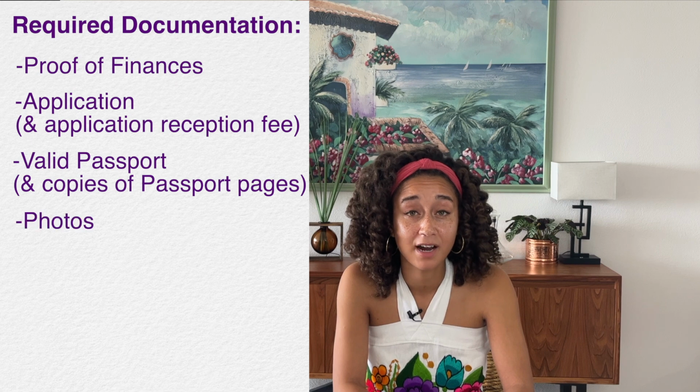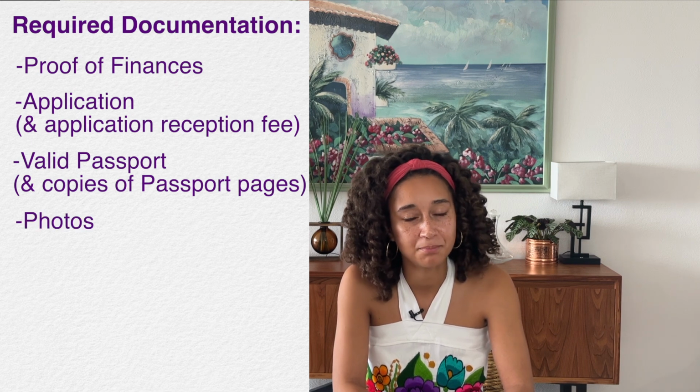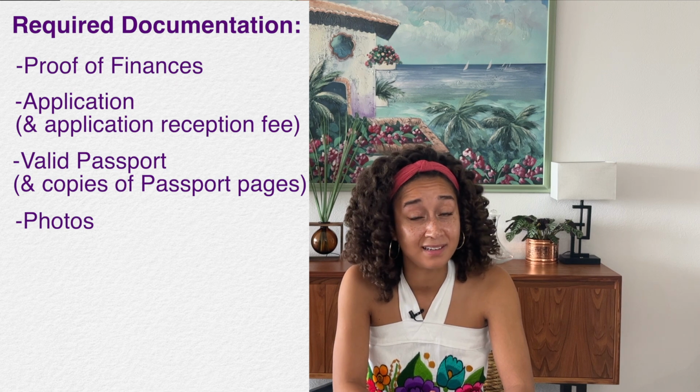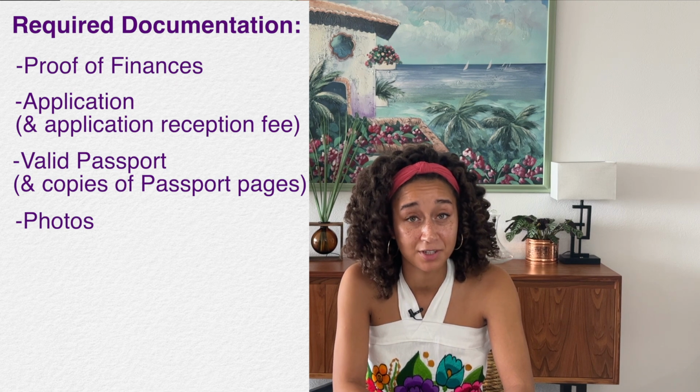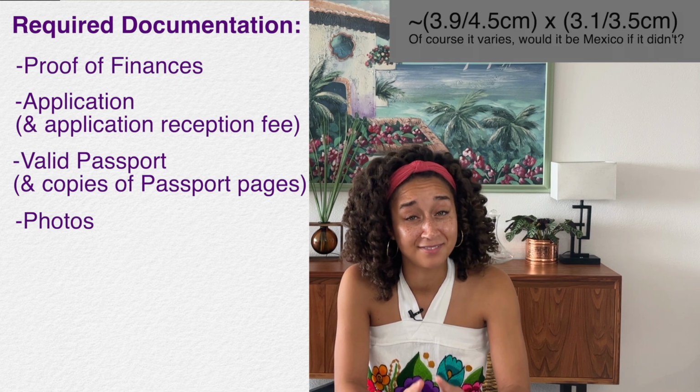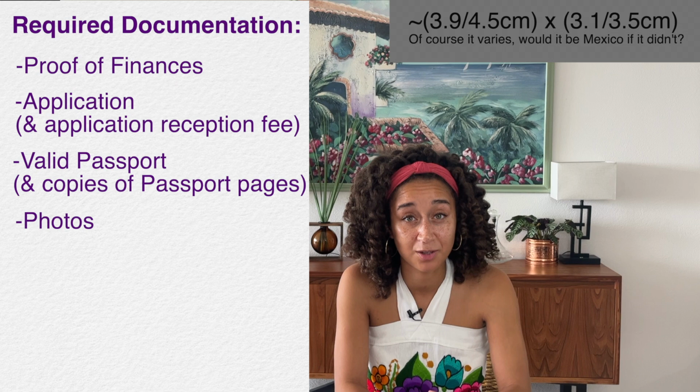Number 4 are photos for the consulate. Most consulates will take your photos at the consulate, so no need to worry, but it never hurts to be over-prepared, and especially if your consulate says you need it. I'll put the dimensions of the photos on the screen here because they're very specific on the type of photos that you'll need to bring.